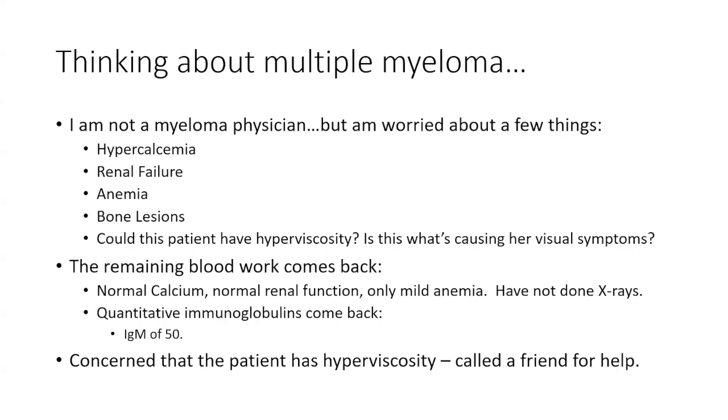So next, we thought a little bit about a few other things. The remaining blood work came back for the patient, and she came back with an IgM of 50. And given the symptoms that she was having, the question was, does she have hyperviscosity? So this is when I called my myeloma colleagues and lymphoma colleagues to say, can you help me? I'm not a myeloma physician.